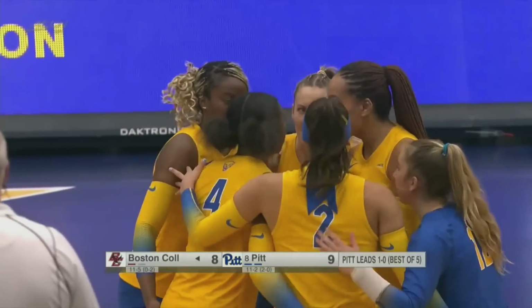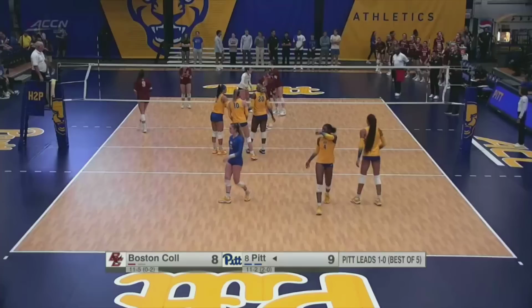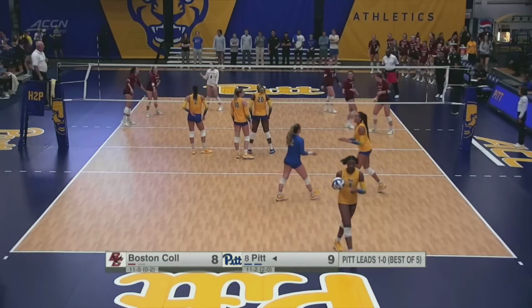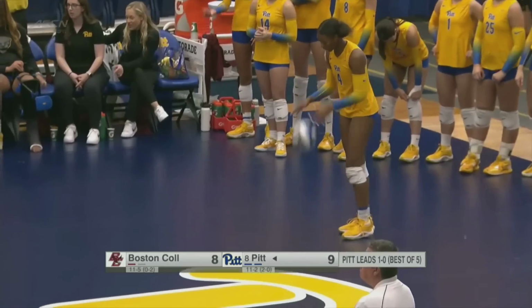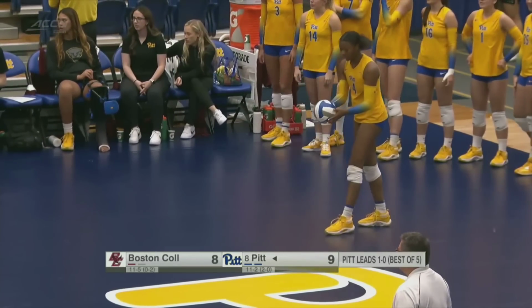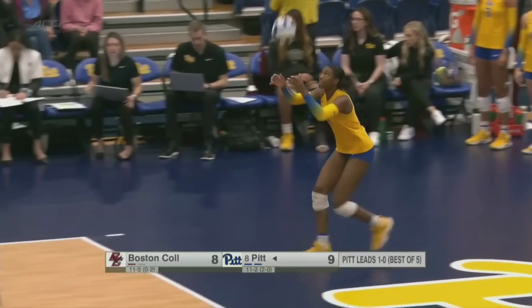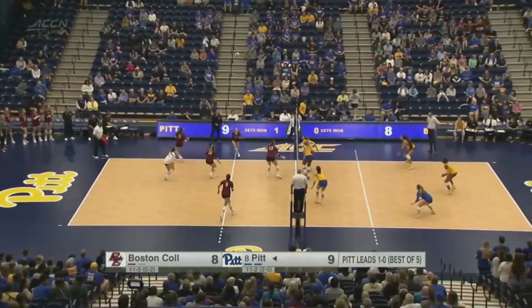Stafford finally getting a point there for the Panthers. Boston College was on a 3-0 scoring run before that shot. Panthers regain the lead. Stafford will set up for the serve. And the Eagles look like a different team after that timeout being called.